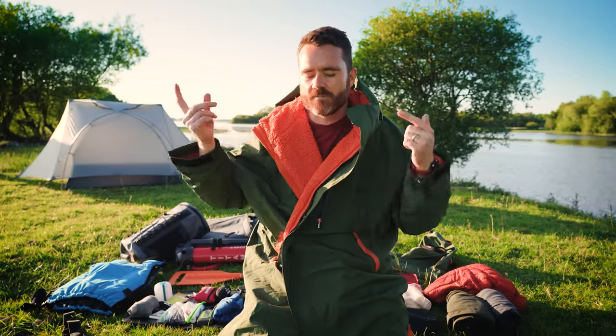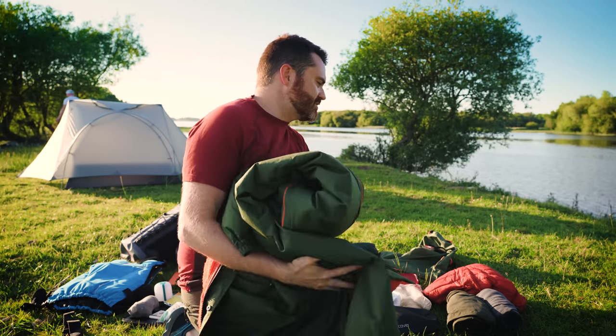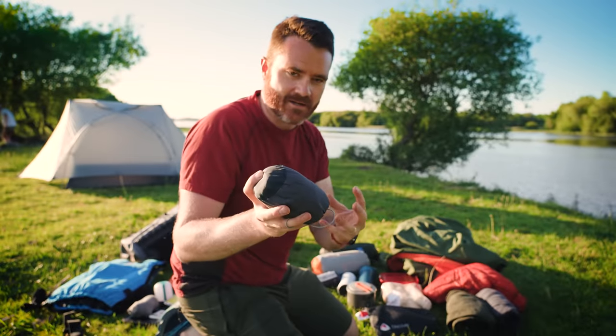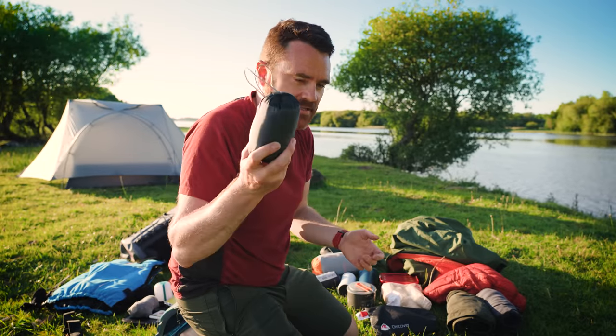I'm going to flip it upside down, put my feet inside the hood, change robe for sleeping in, and then just in case I get a bit chilly or my feet stick out, I've got this. This is a really tiny silk liner. It's going to be maybe down to 9 degrees Celsius tonight, so just in case it's a little bit cold, I can get inside the silk liner.